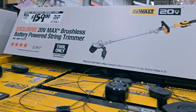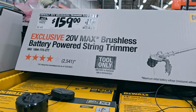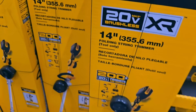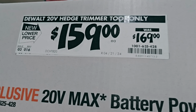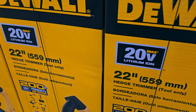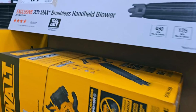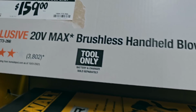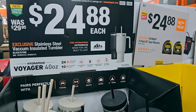The new Eagle pressure washer sounds really good. It's battery powered. 159. This is a battery powered string trimmer. I believe this one's tool only as well. You got 159 from 169 for the edge trimmer. Tool only. Not too bad. So if you're on this line, pick them up. All right, so same thing with this blower. Not too bad. 450 CFM, 159. Tool only. This is actually better than the Milwaukee one.